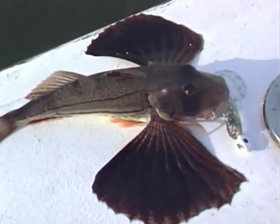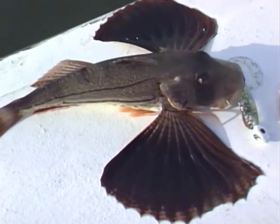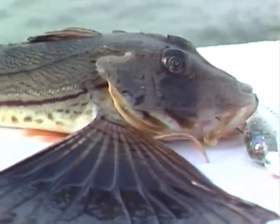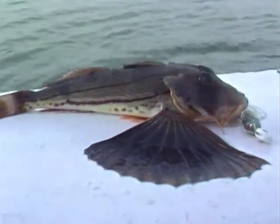Isn't it graceful? It's absolutely beautiful. And those are those feet. It literally walks across the bottom. Now these large pectoral fins let it move around freely compared to the lobster that can only walk on the bottom.